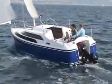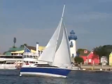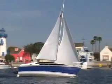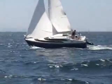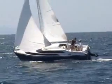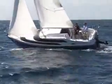The price of the 26 is similar to the price of the best-selling full-size four-door cars delivered in California. Our prices are way less than those of our competitors. This is the boat sailing with the smaller jib.